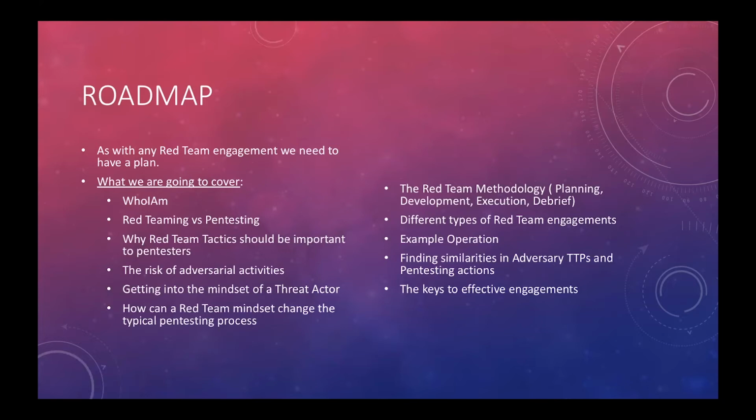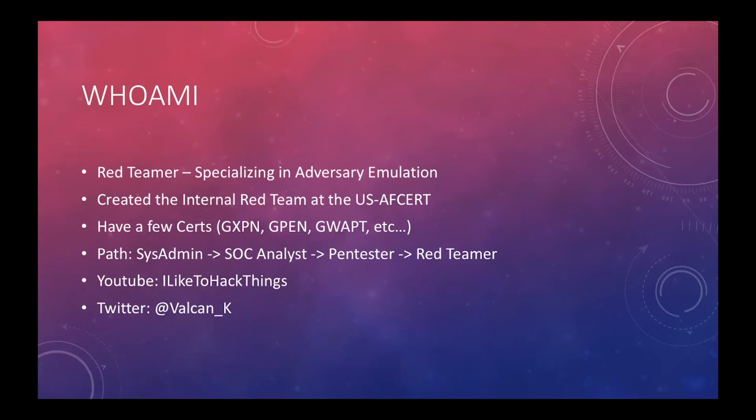So, all right, who am I? Why am I speaking to you about red team tactics? Well, I'm a red teamer, of course, so that's why I'm speaking about it. But I specialize in adversary emulation, basically getting the intel from either the threat intelligence cell or finding open source or closed source pieces of information and tearing apart those TTPs and finding out how we can utilize them on our environment.